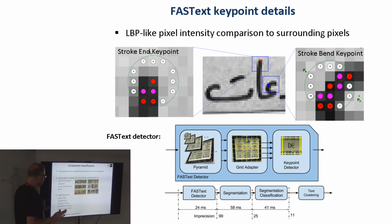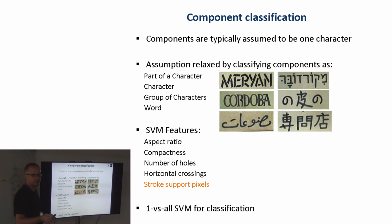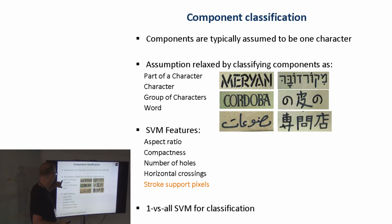There's a classification stage which uses SVM. This is a very simple SVM. Like before we were talking about struct SVM, this is simple SVM, just no structure whatsoever. So components are typically assumed to be a character, and what happens is that the SVM is trained with these features. Okay, let me go through this first.